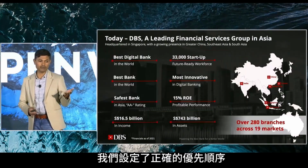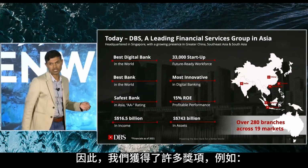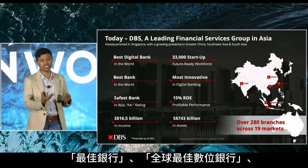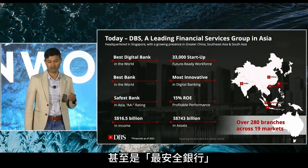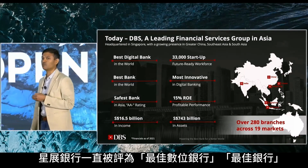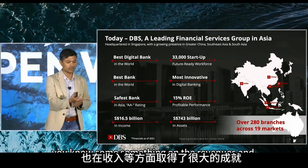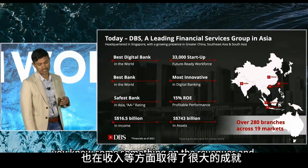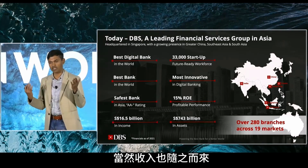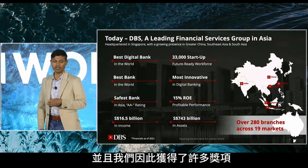Because we set our priorities right and are customer focused, we have achieved so many awards. A few are listed here: best bank, best digital bank in the world, in fact the safest bank. For the last 14 years, DBS has received the best digital bank, best bank award. And also the revenues and everything. Since our priorities are set correctly, the revenues come by default, and we are also getting many awards for that.